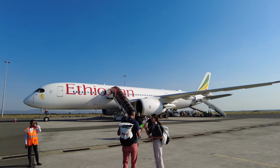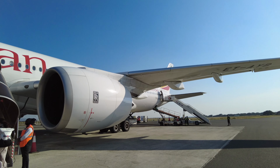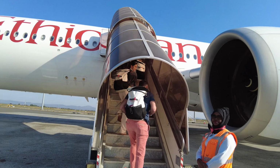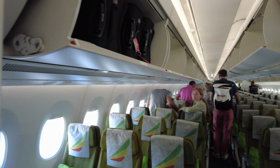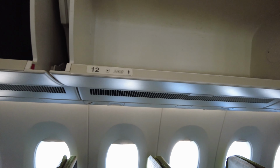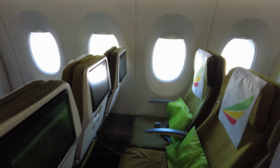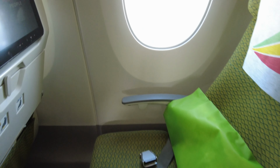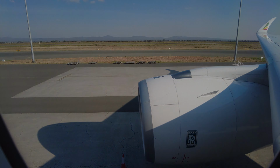Taking me to Addis this evening is a 4-year-old Airbus A350-900, ET-AYB. Once inside, I didn't have to walk much as I was seated in 12L, a starboard side window seat in the second row with a view of our Rolls-Royce Trent XWB engine out of the window.